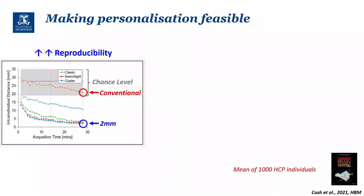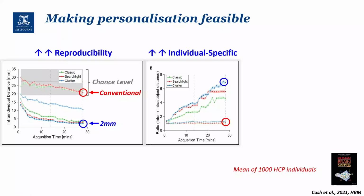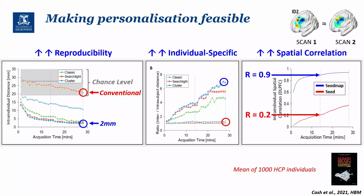So with this approach, we see an increase in the reproducibility of personalized coordinates. We see individual-specific rather than generic coordinates, and we see a striking increase in the spatial correlation of the SGC functional connectivity map across the DLPFC region when compared across two separate scans. So for a 15-minute scan, conventional methodology gives us a spatial correlation of 0.2, whereas with this approach, this increases to 0.9.